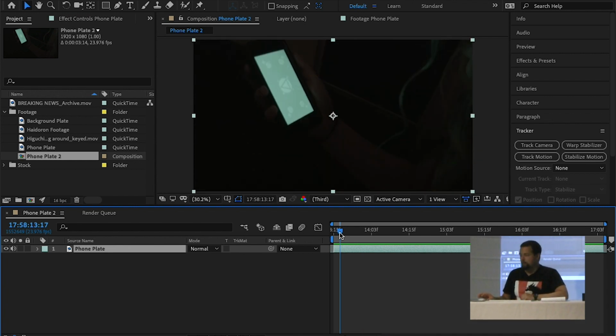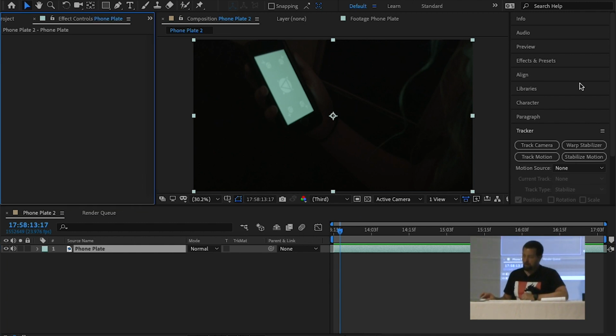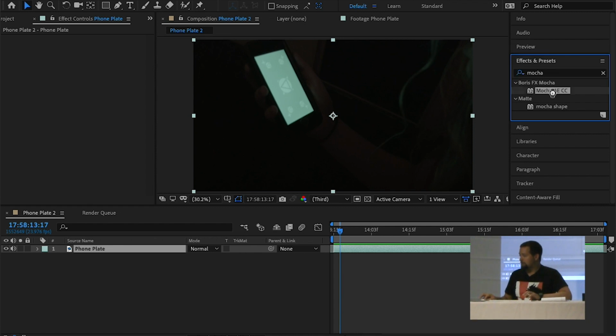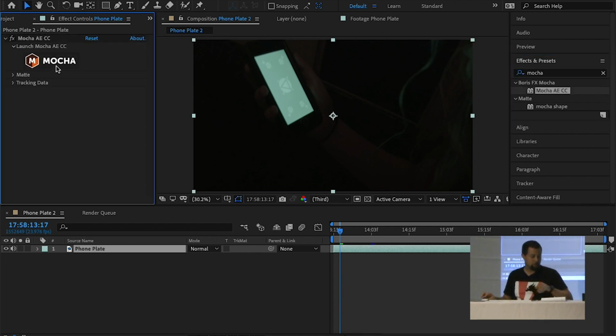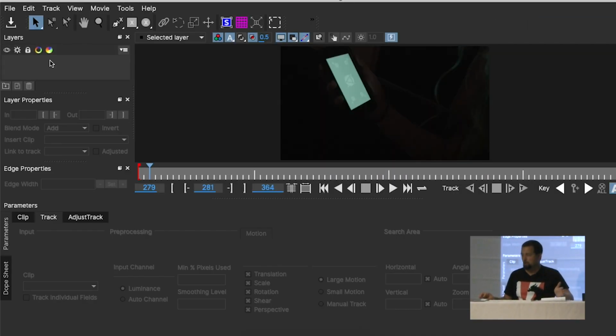So where do we go from here? For me, the best technique, my favorite technique, is to use a program that comes with After Effects called Mocha. So let me apply that. And another fair bit of warning: since Breaking News has come out, there have been further developments, other techniques. So what I'm showing you is not necessarily the way that I did it back in the day. Mocha is a plugin that goes onto your shot here, and when you click on this, it launches a separate program called Mocha.